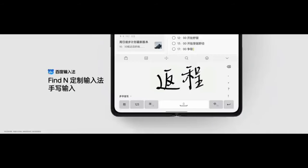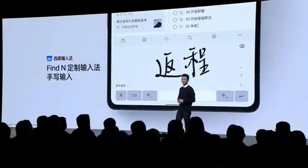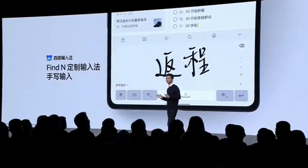The third is handwriting mode. People from business community are used to handwriting mode. On a traditional phone, you can only write 1 character at a time. Now, on Find-N, you can write multiple characters without stop.